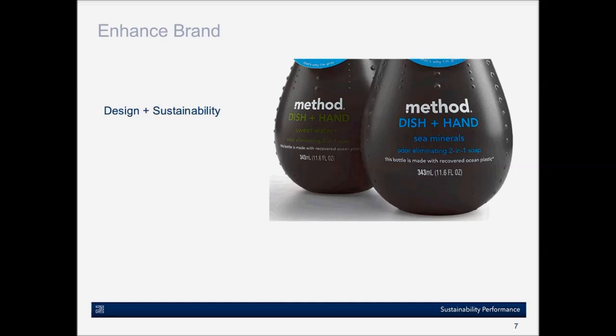So this material has a long way to go in terms of being viable at a large scale, not only in terms of availability, but also efficiency of the process. They're actually still collecting the material manually on the beaches of Hawaii for the purposes of making this package. But bringing sustainability to their innovation lens is inherently how Method is delivering on their brand commitments.